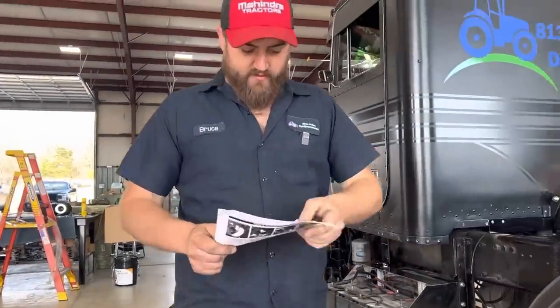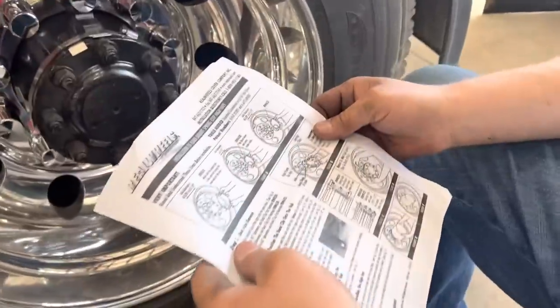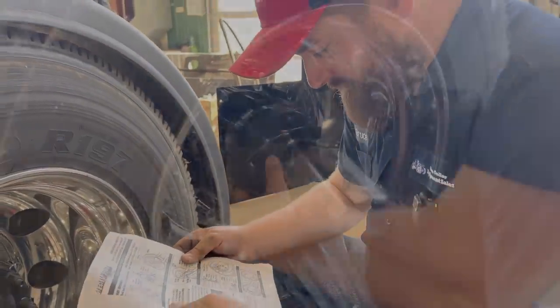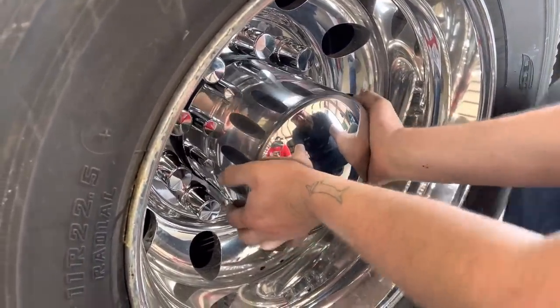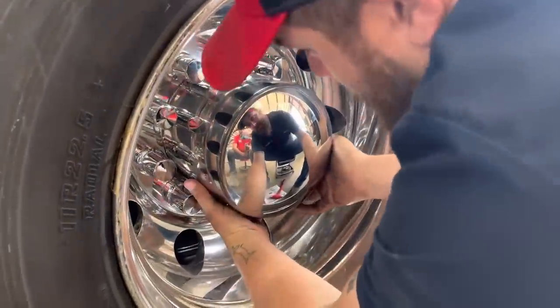These may help just slightly. I should have got the foam ones, but hey, we're gonna figure it out today. Send it. All right, I think we've got it figured out now. Oh, there we go. Wow, that looks really good. All right, guys, so we figured it out.